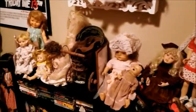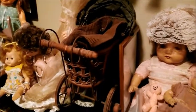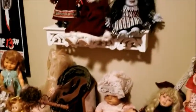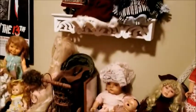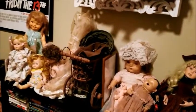Y'all have seen some of these in earlier videos, I'm sure. Got the haunted carriage from Arizona. The little Constance owns. I did a prior EVP video with her, so look for that on the channel.